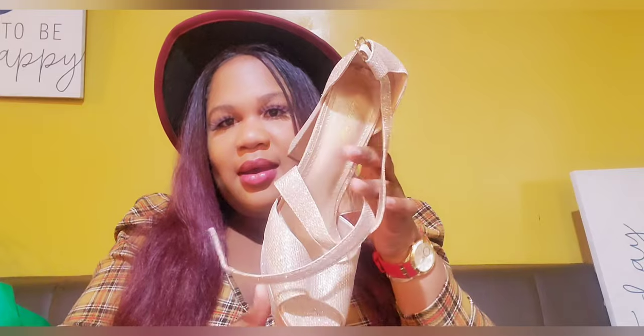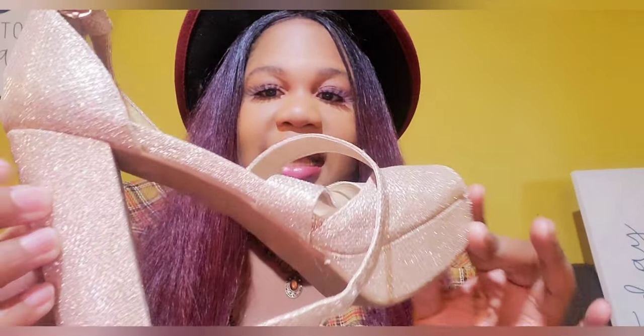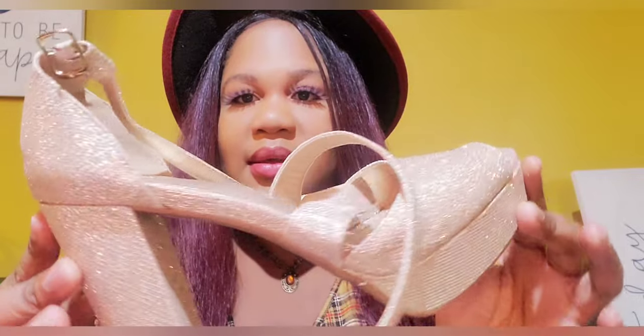This is from Dream Pairs, and this is in a size 11. So this is the last shoes I'm gonna show you guys. So as I said, this is nice for a wedding, to the ball, or you just wear it to church. You know, I love glitter shoes. Most of my shoes, they have glitter. Like, talk to me now. Talk to me nice. And how you wear it. As you guys realize, I love shoes that wrap around my ankle. It makes my ankle look beautiful. Love it, love it, love it.